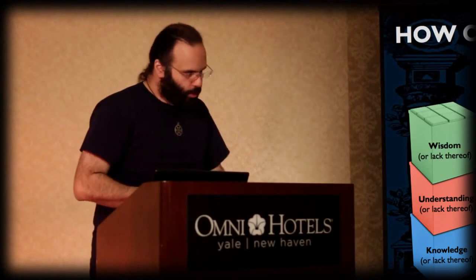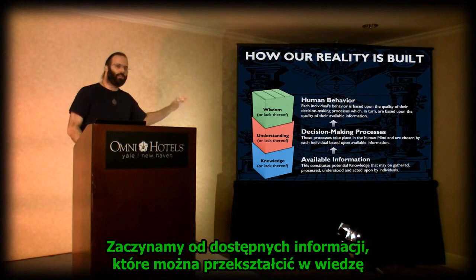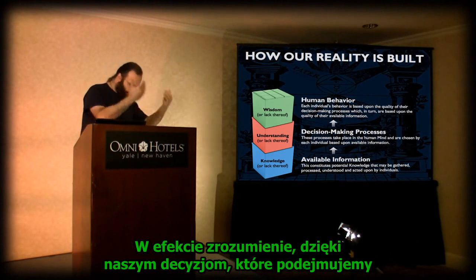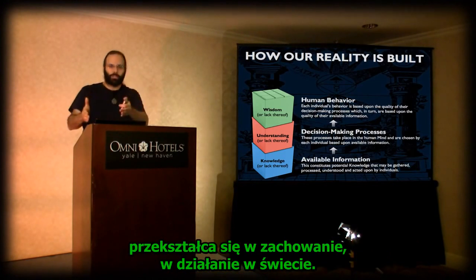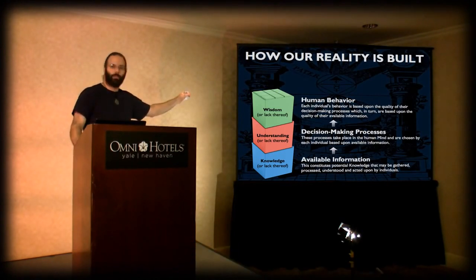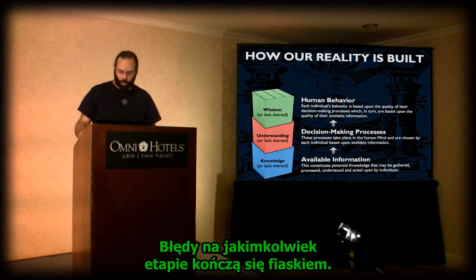So, we start with available knowledge. That can be converted into available information, which can be converted into knowledge, which can then, through decision-making processes and filtering of that information to eliminate inconsistencies, lead to an understanding. In continuation, the understanding can then lead through our free will decision-making processes to be converted into behavior, into action in the world. That, when it's done properly, is wisdom. When it's done with morality and ethics in mind, it's wisdom. When it's done without that, it's folly. Okay? And it leads to more and more chaos.